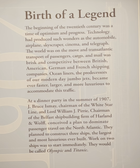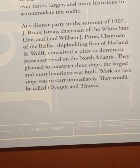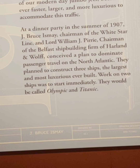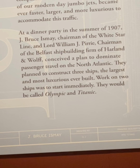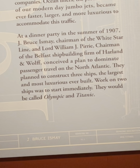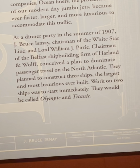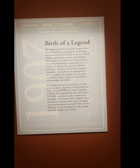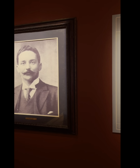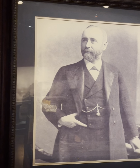Birth of a legend. So at a dinner party in 1907, the chair of White Star, Bruce Ismay, and the Harland and Wolff chair, Lord Pirrie, together decided to construct 3 ships. And of these, Olympic and Titanic, work had to start immediately. Ismay, White Star, a liner chair, and Lord Pirrie for Harland and Wolff.